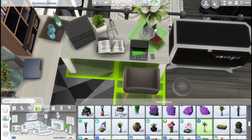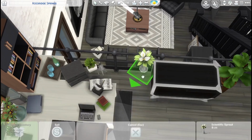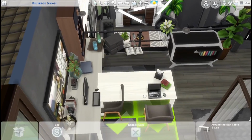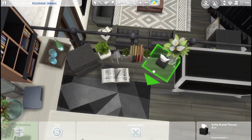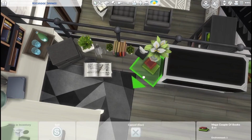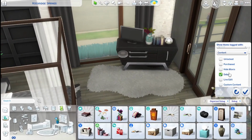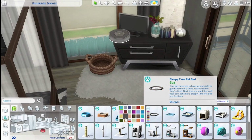I don't know. For some reason I've just been really interested in trying minimalism in The Sims recently. It hasn't been going well because I like clutter too much, but it's all about the effort. But just getting some books here from Tiny Living. I always forget those books from Tiny Living exist. That's why in a few builds that I've just done and have coming up, I've been actually making an effort to use them, because I really forget they exist, and they are good content, so I don't know why I don't use them.